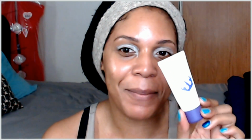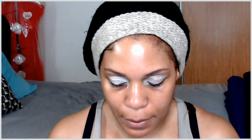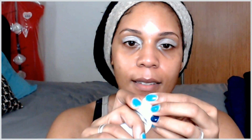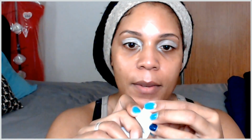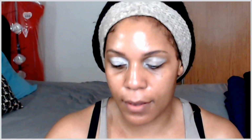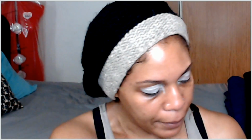I'm sorry guys, but this is the Stay Matte Primer by Rimmel. And I like this primer. I only have a little bit left here. It's a white primer, but it blends out onto your skin and just disappears. So you don't have to worry about it leaving a cast or anything like that.